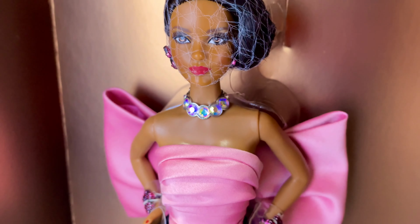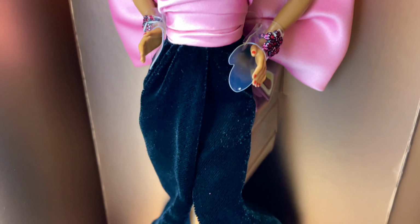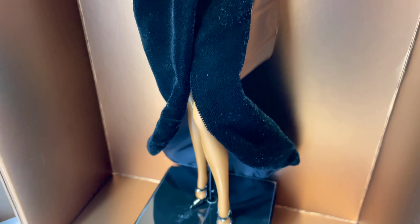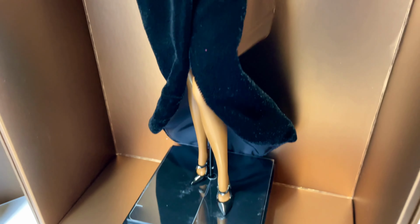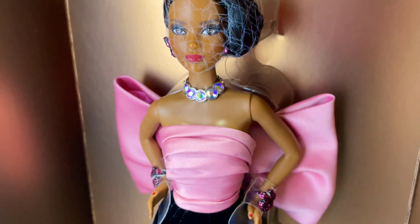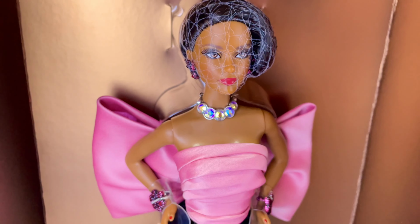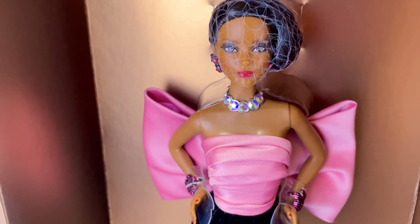I love this doll so much. The glamour. Oh god, I love everything here. She is so statuesque, so beautiful. Oh god, where do I even begin?